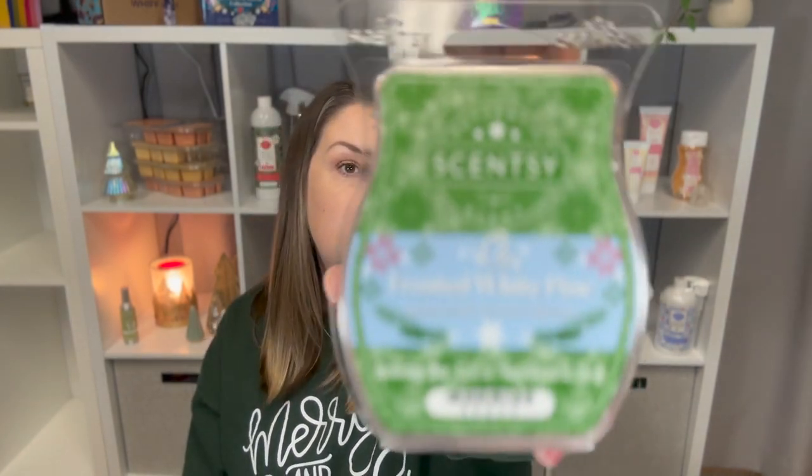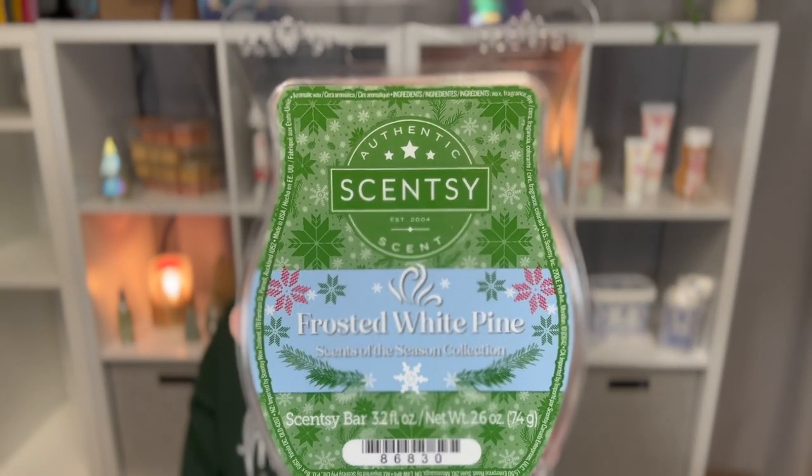Next one is Frosted White Pine, and this one is described as pine needles and crisp greens shivering in winter air. Smells like trees. It's good. Let's see what the difference is here. Can I even smell a difference? I don't know. Tree smells just smell like trees to me.